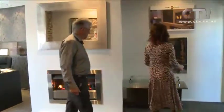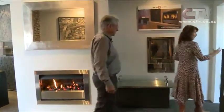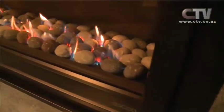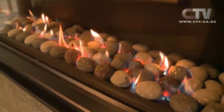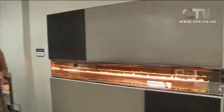So people can come on down and see all of these working, and that's the beauty of this, isn't it? Actually having a showroom where you can see them working. And of course, it's not all just about gas fires here, Steve, is it?